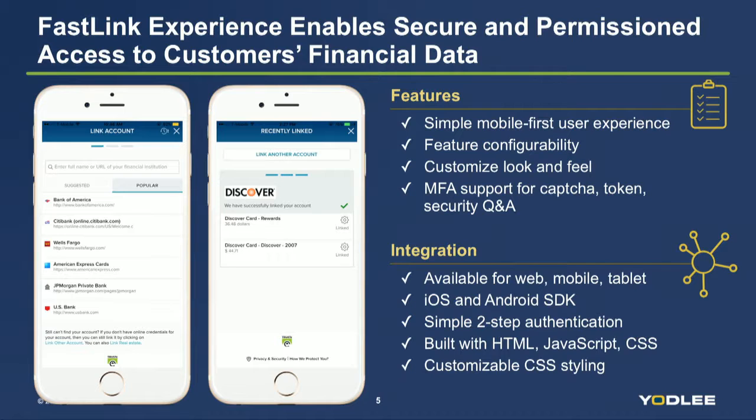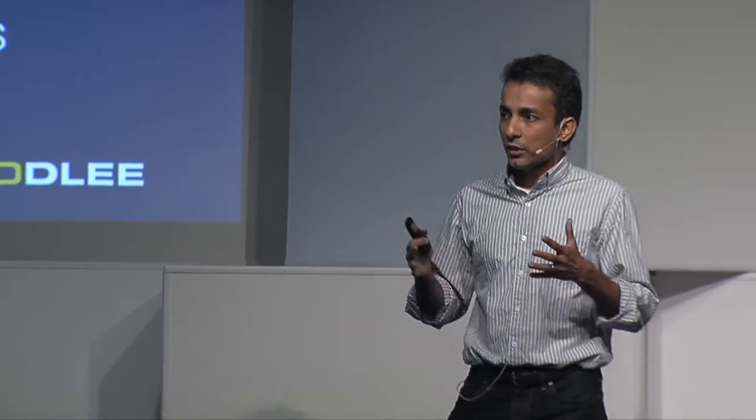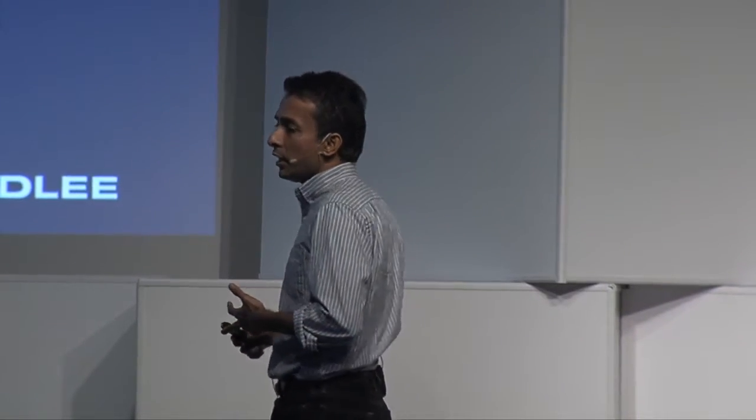So with feature configurability and handling the credentials and also handling multi-factor authentication for many of the financial institution sites that require it during login, all of those are taken care of by Fastlink for you. In terms of integration, you can use it on web, mobile, tablet, whether you have a native application or a hybrid application, Fastlink will work on either of those. And also, Fastlink itself is built using standard web technologies: HTML, JavaScript, CSS. So it'll just fit in nicely with your native or hybrid app or your web application.